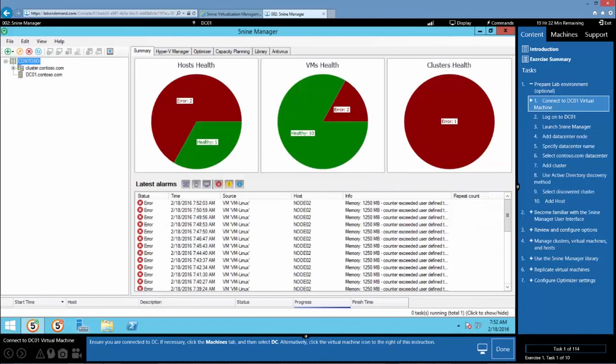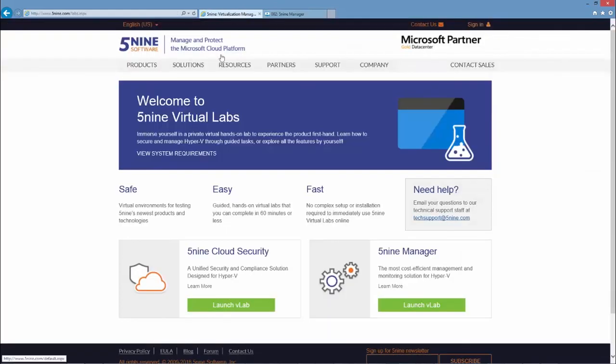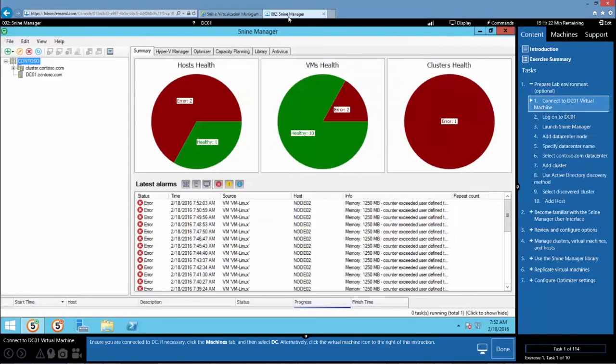Here we've switched over to the Five9 Manager interface, and what we're actually looking at here are the Five9 virtual labs. These are available to you if you visit the five9.com website, go to Resources, and select the Virtual Labs tab. This gives you a fully functioning lab environment where you can follow step-by-step instructions to complete specific tasks, or you can use this as a sandbox and explore the different features and technologies yourself.